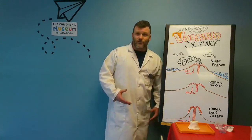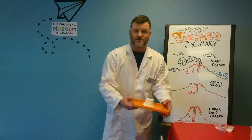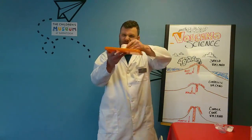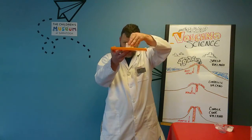All right. So for today's science experiment, we did a little bit of a volcano eruption. So first, we used some clay to make our little volcano. We made kind of a cinder cone volcano because they look really cool. They're really kind of tall, and that'll also help our eruption a little bit.